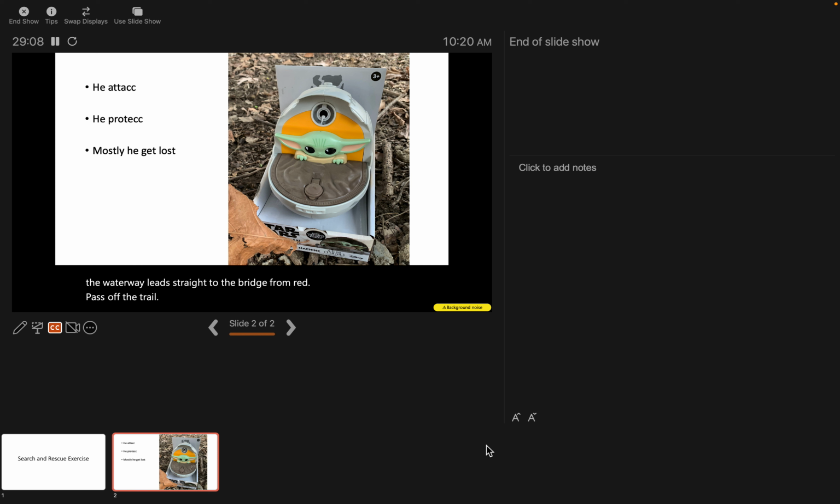Yeah, in our scenario, what happened was this. Baby Grogu started on a hike at our trailhead entry point, intending to go to the student center. Grogu made it almost the entire way before losing the path and getting into the waterway and following the waterway down. So it's kind of a textbook case of what we had been describing and discussing before spring break.